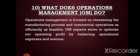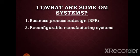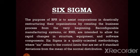So what does operation management do? Operation management is focused on overseeing the manufacturing process and commercial operations as efficiently as feasible. So operation management experts strive to optimize net operating profit by balancing operational expenses and revenue. So, what are some operation management systems? Business process redesign and reconfigurable manufacturing system.